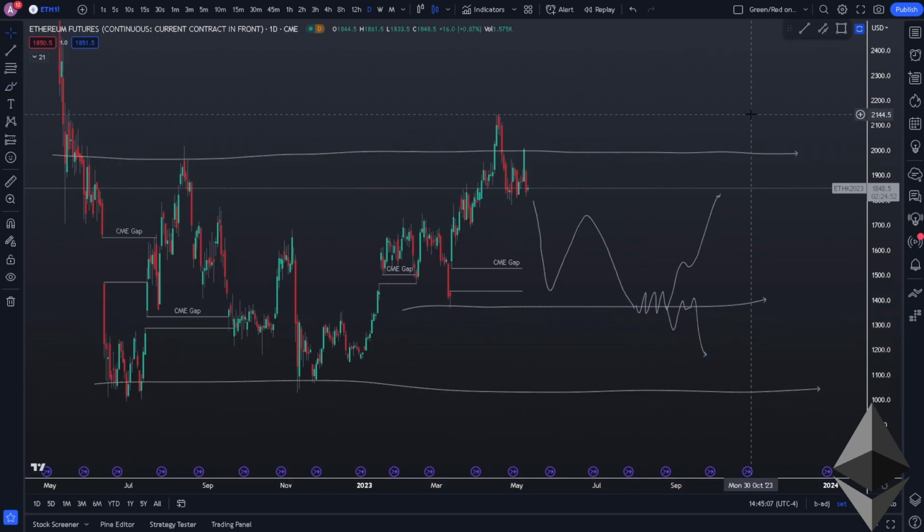I think it's very important to be unbiased in your analysis. So disregarding a lot of these lower levels, as many bulls are, I believe is unwise. So on this channel, I hope I can keep you guys all on your feet here and kind of open your guys' eyes up to all the possibilities for price action.